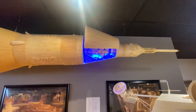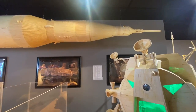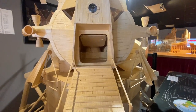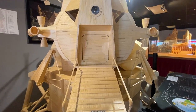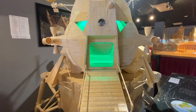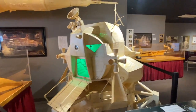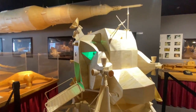That's cool. Let Jimbo flip the switch. I love the green lights. Super neat. So that's the Saturn V rocket and the lunar module Eagle.